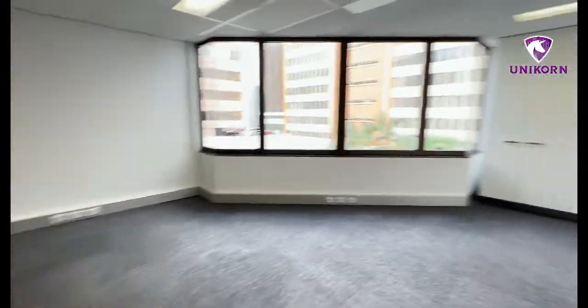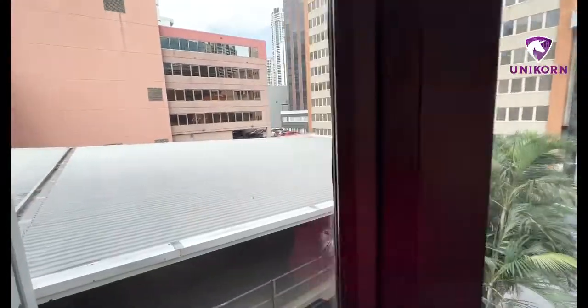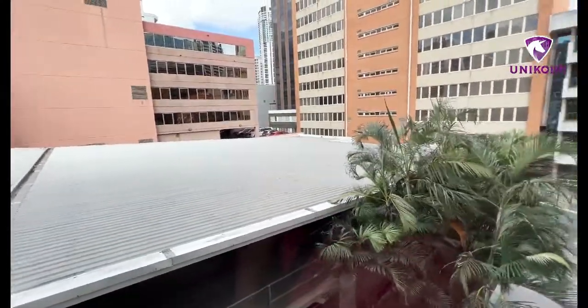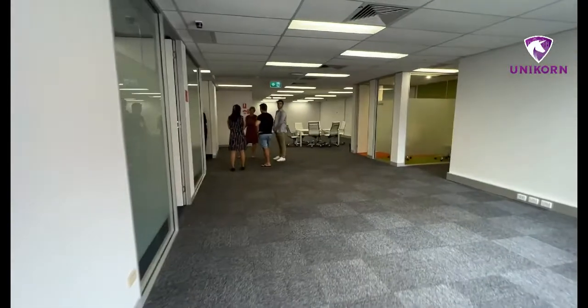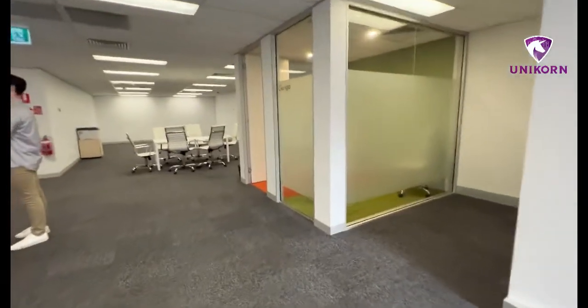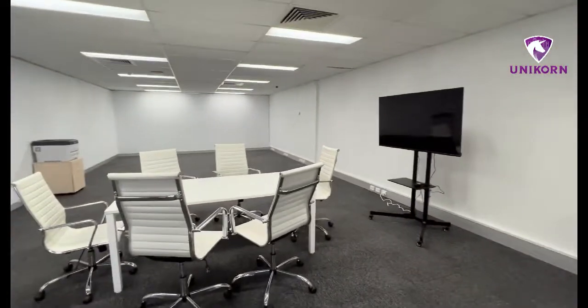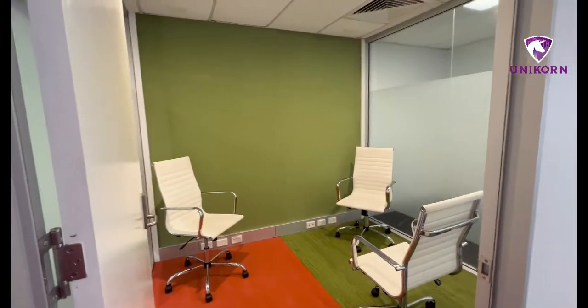We have another little soundproof meeting room. It's out the back. Air conditioning's in there. It's an area yet to be set up. Currently it's set up in training mode. Another little meeting room.